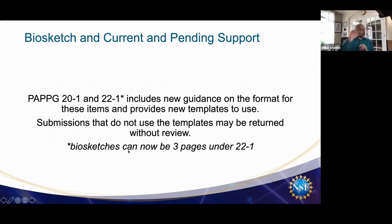The PAPG, both the current and the pending one, 22.1, include new guidance on the format for Biosketch and current and pending support. We did that last cycle. It hit right at the start for us, so there were a couple bumps in the road with some of those formats. So I'd encourage you to look at those if you haven't submitted in the last couple of cycles. If you don't use those templates, we're going to return it without review. And I wish I could get around that, but those are the rules. One new thing in 22-1, biosketches can now be 3 pages instead of 2.